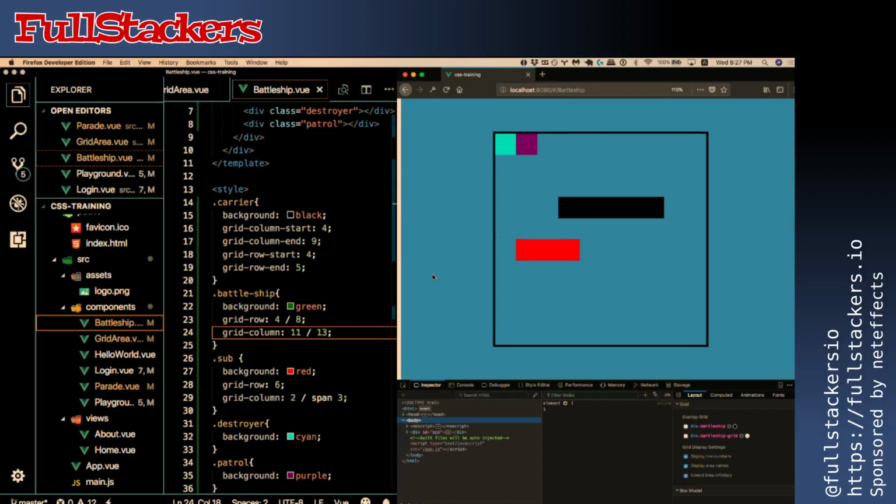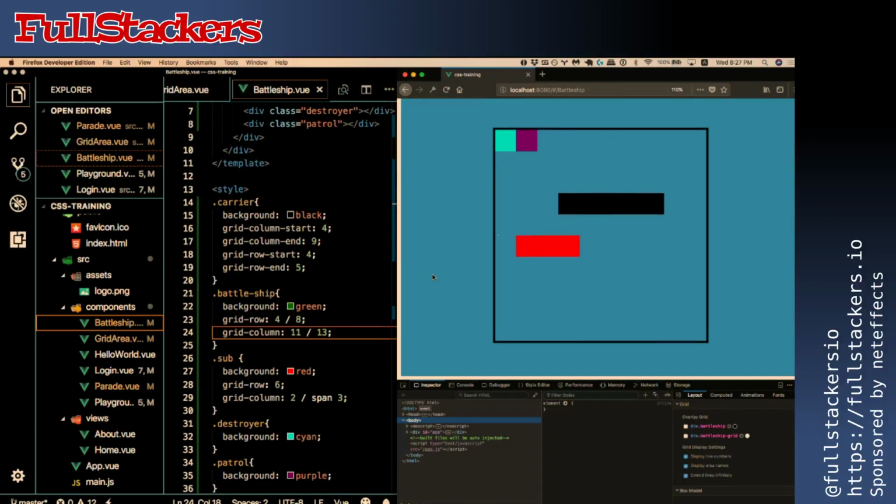Okay. Do you guys want to position another one, or do you guys want to move on? One thing I wanted to point out, it might not be obvious, is that these things don't have to be mutually exclusive. You can actually overlap them. All right.